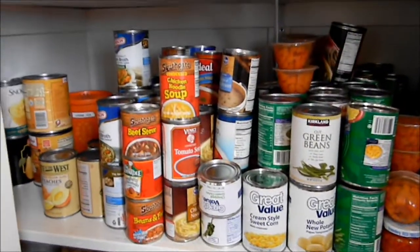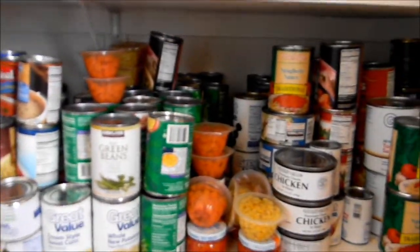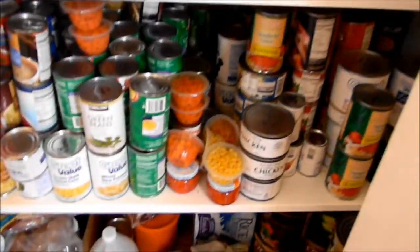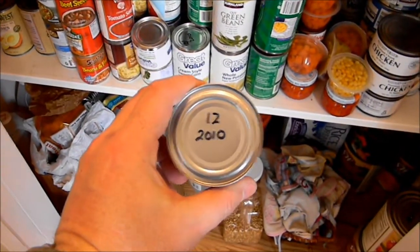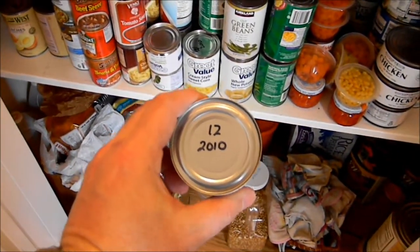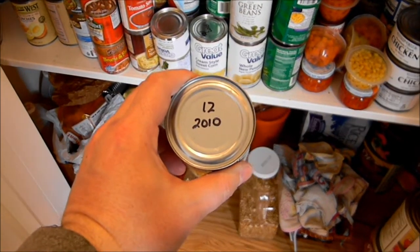And then on this next aisle we've got canned goods going all the way back there. And then of course on your canned goods you want to make sure that you put the date on there, so as you're cycling through your stock you know how old it is and eat the oldest stuff first.